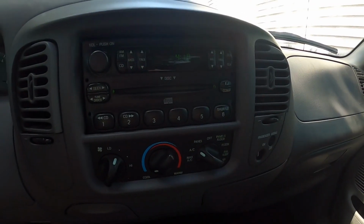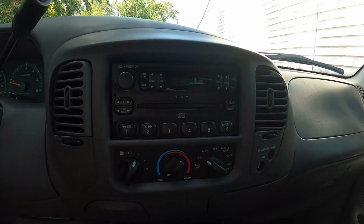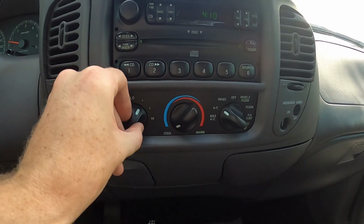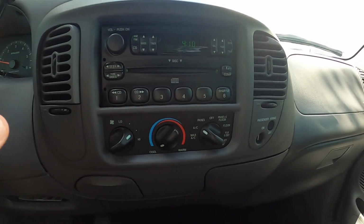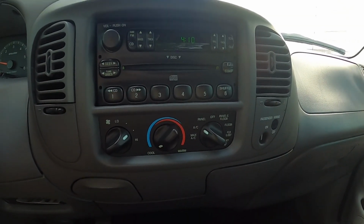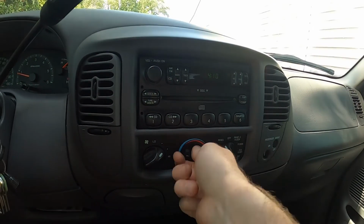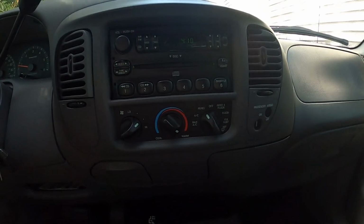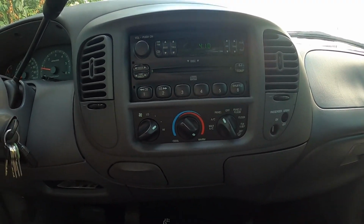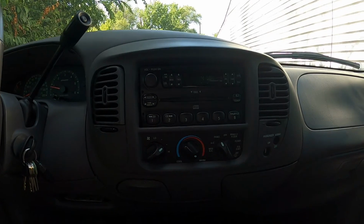Next, we can come over here to our radio, test everything there. If it's got a CD player, make sure that works. But the really important part is we want to make sure the air conditioner works. So we'll turn the AC on, make sure it gets cold. But then also, you want to make sure that that heater works. So what you can do is we'll go panel, we'll turn it all the way to hot. Now even if it's really hot outside, I want to make sure this heater works, make sure my heater core is not plugged up, make sure I'm not going to have issues when it does turn cold.